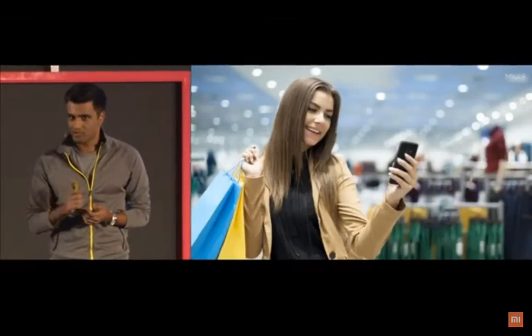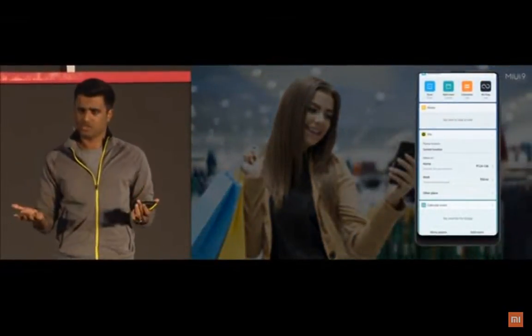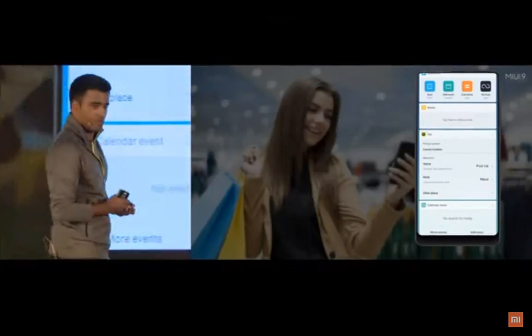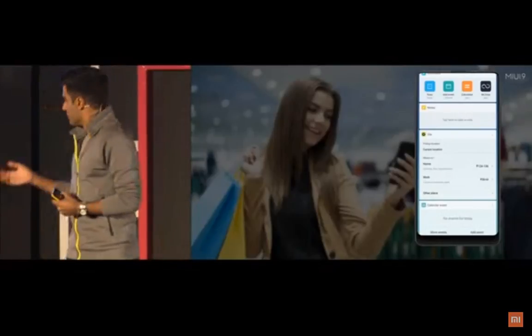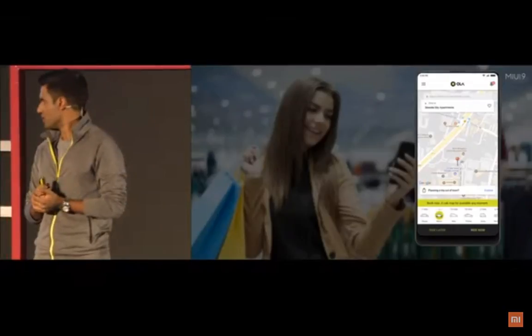Here's another example. Let's say you're out shopping, and you want to take a cab home. With MIUI 9, again, just swipe left of your home screen. Here we have Ola, and we've pre-saved our home and work addresses. MIUI 9 will automatically give you an estimated fare for going home from the shopping mall. Here, let's say we want to go home. We just tap on home. It opens in the Ola app with these destinations pre-filled, and you can book a cab really quickly and easily.